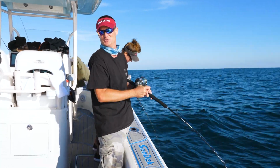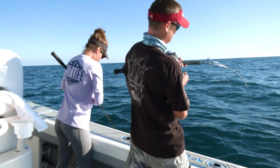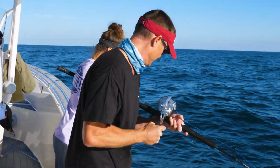Nice. We're using 80 pound High Seas fluorocarbon leader because there's so many rocks here. And these fish are so strong. We just want to make sure they make it up. So the bigger the tackle, the better. And it's a big gag. It's a real nice gag.